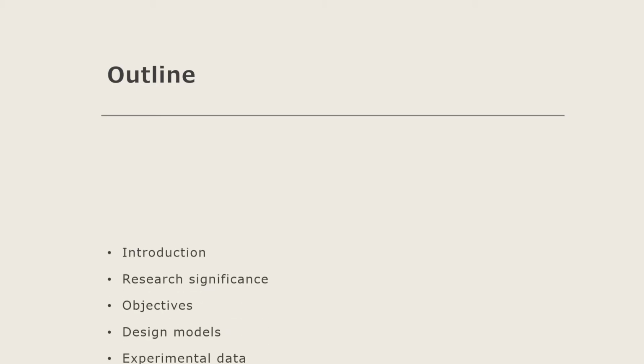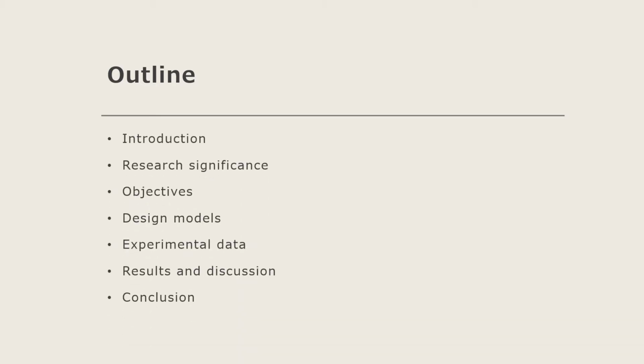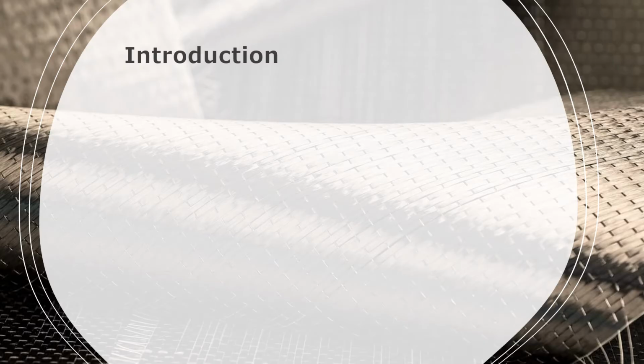This is the outline of our study. I'll start with a brief introduction, moving on to the research significance and objectives. Then I'll present the design models we use and the experimental data. Then we'll be discussing the results. And finally, I will conclude with the conclusion.